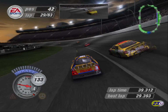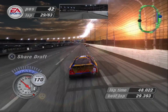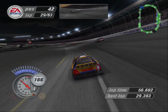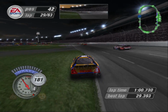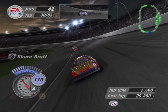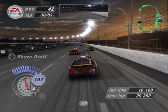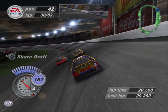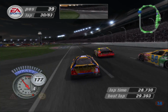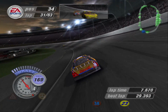The 19 car is outside. There's some leaders coming in. Clear all around. 29.79. Whoa, that was a quick lap. Way to get around him, buddy. All clear, buddy. Number 9 is exiting pit road ahead.